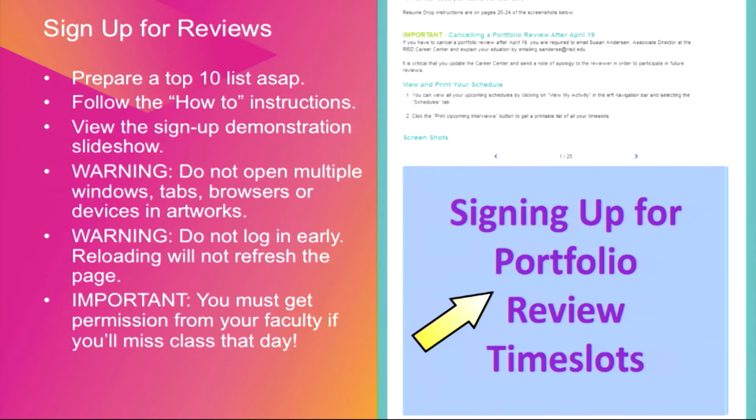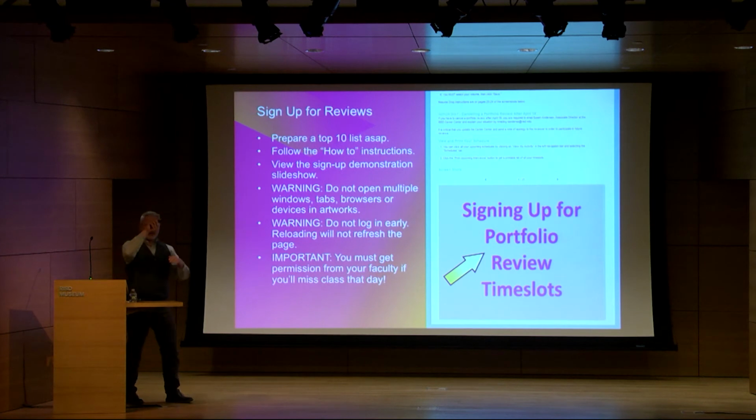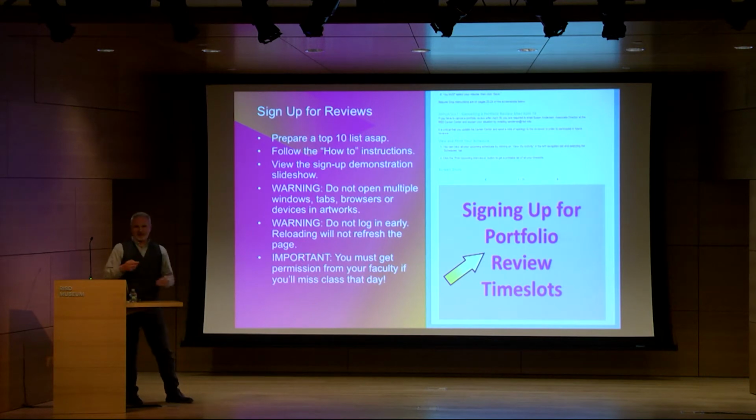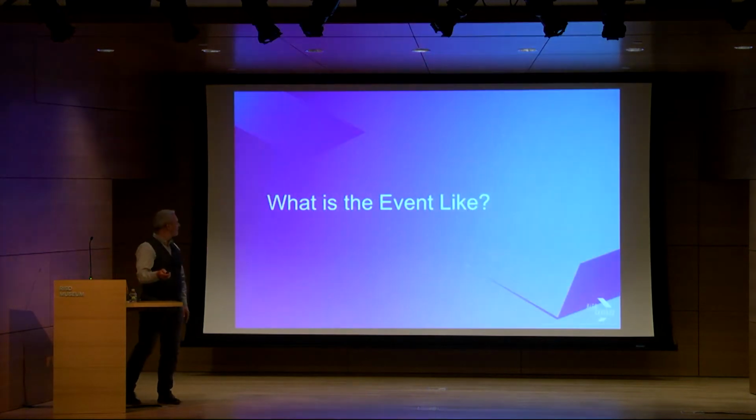And then this is the most important. If you have class, be absolutely sure that you seek permission from your faculty so that you can be at the review. One of the hopes of having the different time slots is that if you say are in class from 1 to 3, and then it's all right for you to come at 4, then you can still grab a time slot at 4 or so. But it's, again, quite important that you get permission if you are in class.